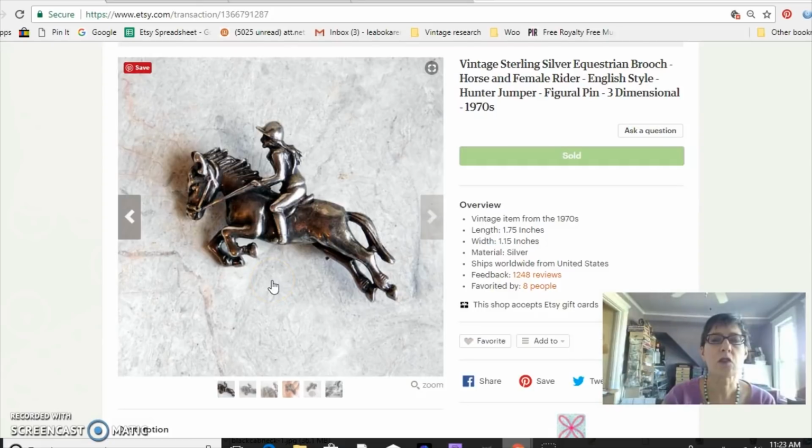And this is a sterling silver equestrian brooch. Not signed. I think it may have had a sterling mark on it, but it didn't have a maker's mark. But I always buy nice figural jewelry when I find it. It seems to sell really well. I have here that it's from the 1970s. I don't know how I came to that conclusion, because I don't remember what I did on the research. But paid $10 for that and sold it for $32.